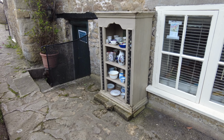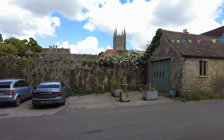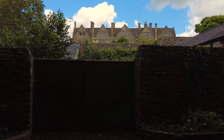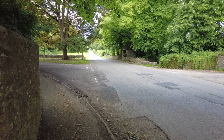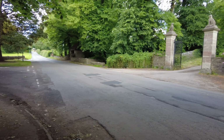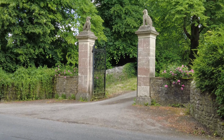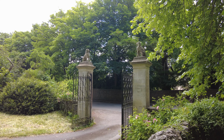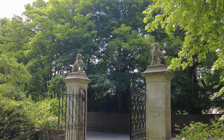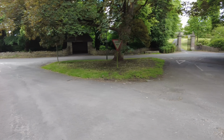Here's an oddity for you to look at. The Gentleman's Magazine in 1794 wrote the following: "Half the old house is mouldering in ruins, the rest is occupied by a farmer." But Mells Manor was restored by the Horners in the early 20th century, and although it's now substantially still an Elizabethan house, it may incorporate still earlier work. So these are the gate pillars designed by Sir Edwin Lutyens, with the Talbot dogs on the top. So we're looking back at the gates there.